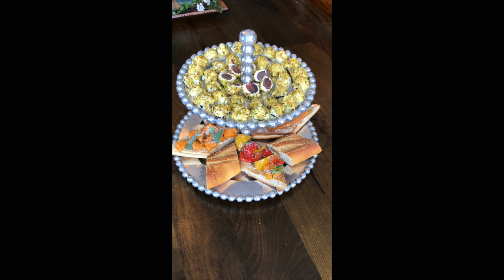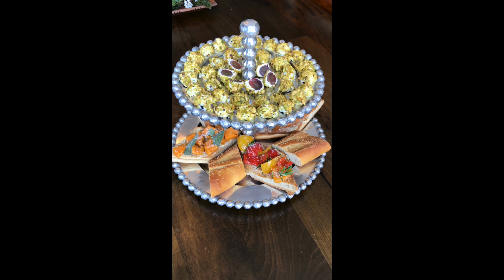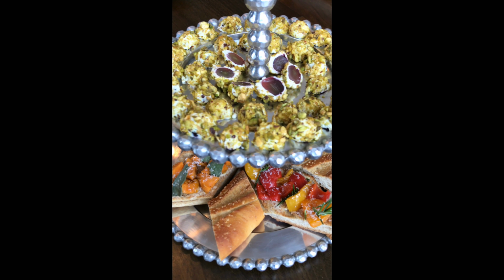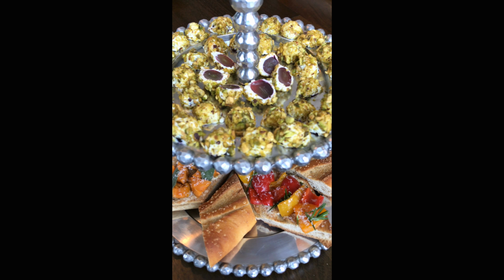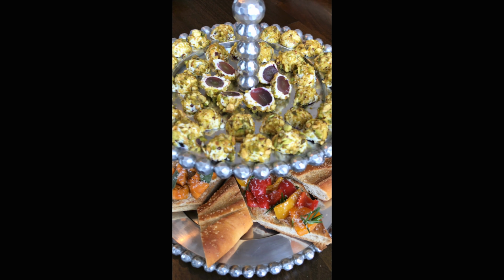Here's what I chose for my party. I made grapes rolled in goat cheese and topped with pistachios. Notice the creamy and salty ingredients. I was surprised with how yummy this was with red and white wines because of the sweetness of the grapes. I guess this shows what can happen if you allow yourself to experiment.